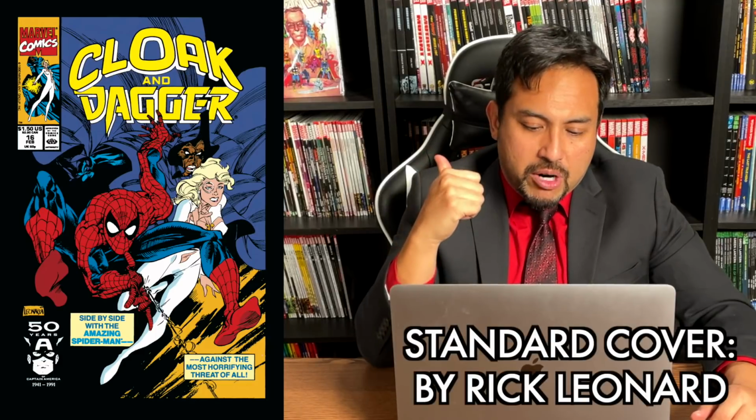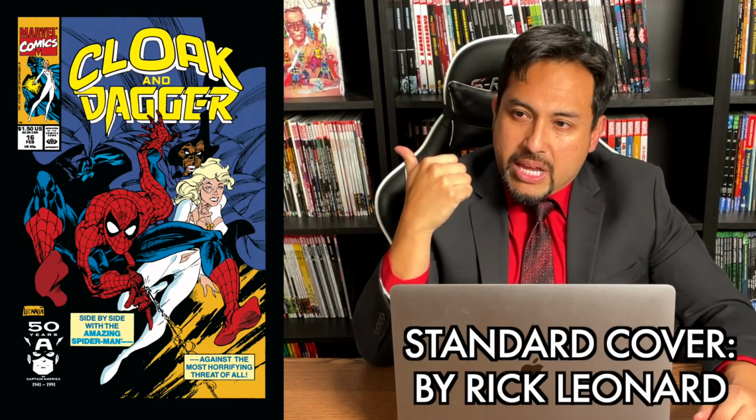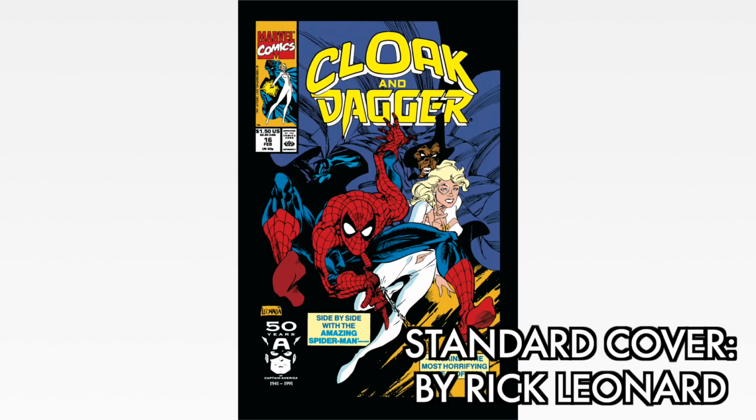So this Volume 2 is wrapping up pretty much everything, all the stories, all the miniseries, all the ongoing series from the previous volume. They have enough to collect another oversized hardcover because they had some series in the early aughts. But let's go ahead and get started to talk about this omnibus. This is Cloak and Dagger Omnibus Volume 2 from Marvel Comics. And over here we have the standard edition cover by Rick Leonardi, which is the cover to issue 16.